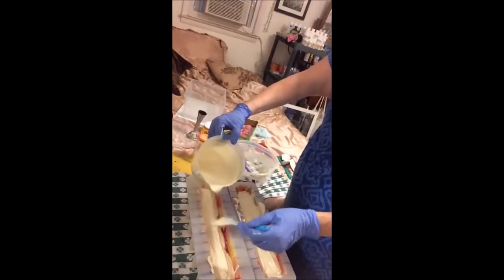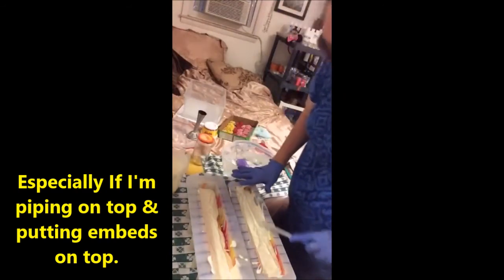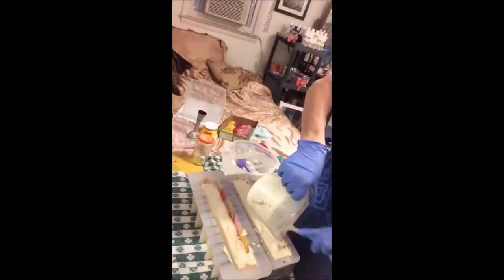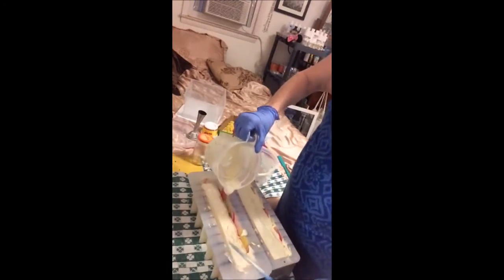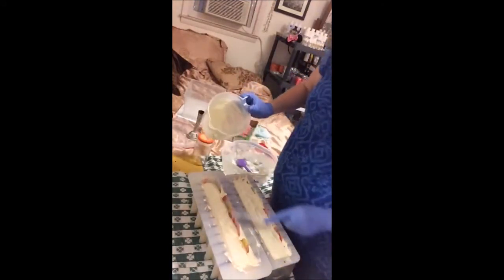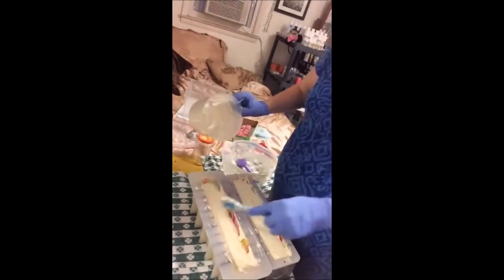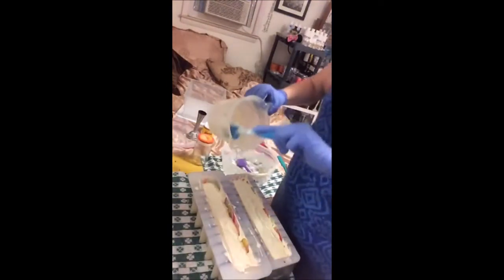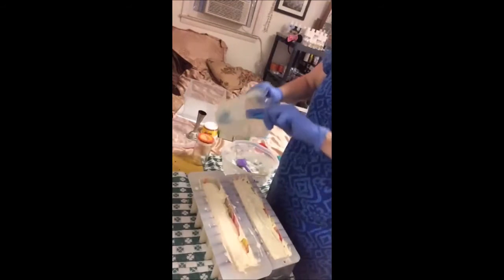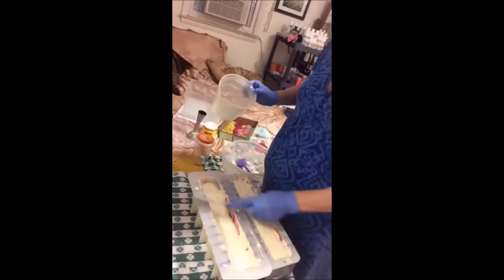I have a mark on this one right here to where I tell myself you can't go any higher, because if I do, it gets too tall. Of course, I am not up to that mark, I do not believe. And now for the rest of this one. And then I might have to wait a minute or two for the embeds. If they start sinking, then I'm in trouble. And this is still very fluid. I'll have to spray them. Hopefully it'll stay on top as I put the little ones on.